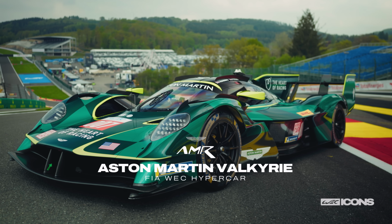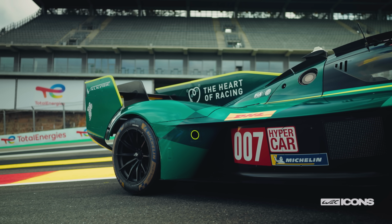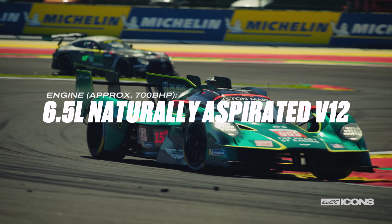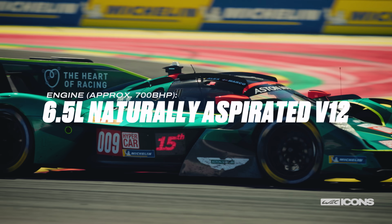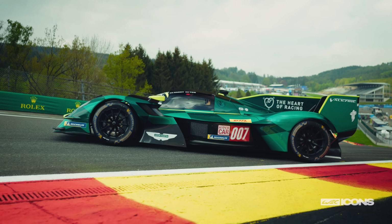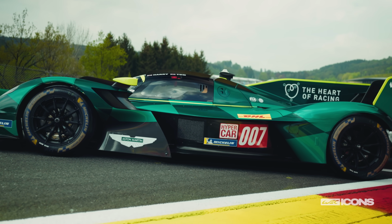Can you start off by telling me a little about the engine, any of the specs on the car that you think we need to know? Okay, so it's a 6.5 litre V12, normally aspirated engine, carbon chassis like all the other competitors in the hypercar class, and it's derived from the DNA of the Valkyrie road car. I'm really excited to come back onto that because that's pretty unique for the hypercar class in the WEC.